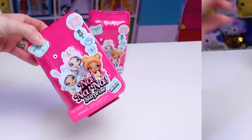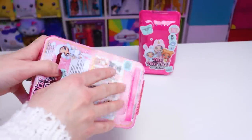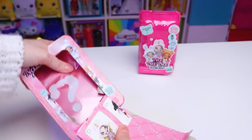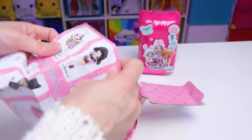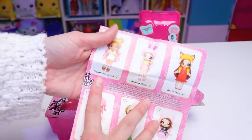All right, we are almost done, and you can tell I've been here a long time. So we're gonna open up this circle package, which, I actually know who this one is, because we're running out of options, is going to have Sarah Snuggles in it.